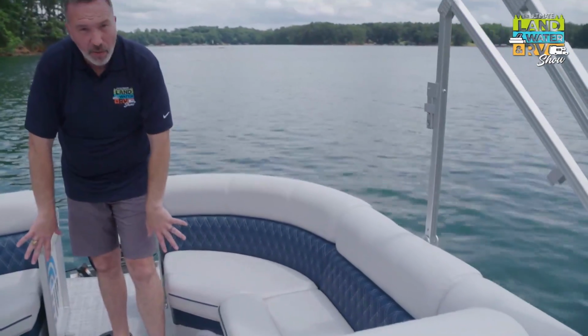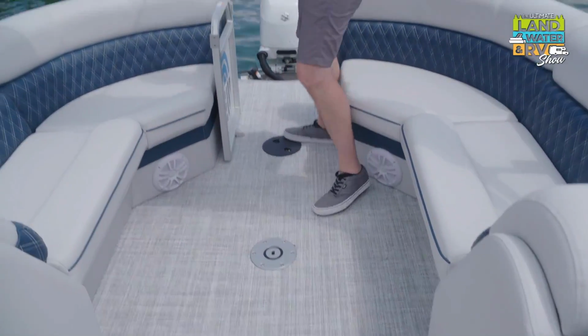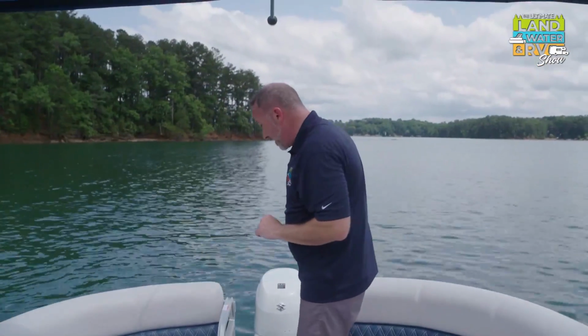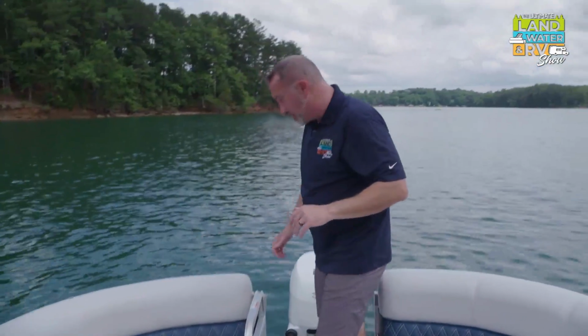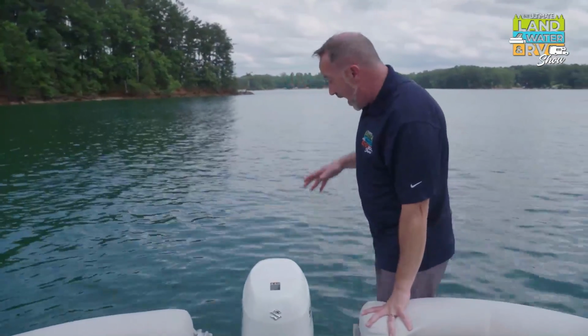You'll notice the double marine grade speakers that are mounted in the back. Once again, those are Boss. You got the safety door on the front and the back, as well as one on the side with that aluminum tubing, solid construction.